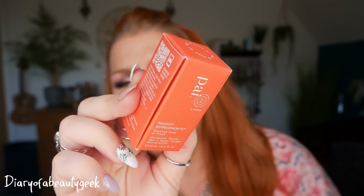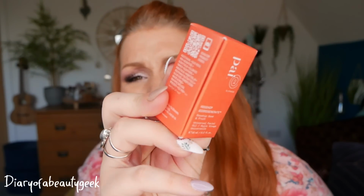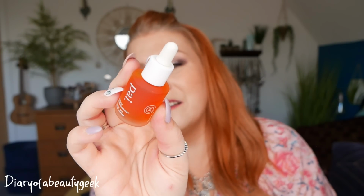Next, we got a product by Pi, and this is a Rosehip Bioregenerate Rosehip Seed and Fruit Universal Facial Oil, and there's 10 mils here. Now this oil is gorgeous. I have this by the side of my bed in a little unit behind me. I've got the full size version of this, and it's a really nice oil. I love this little box. It's so cute. Really nice size. You only need a tiny bit.